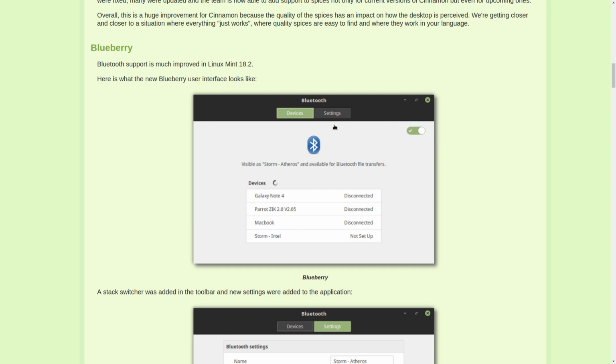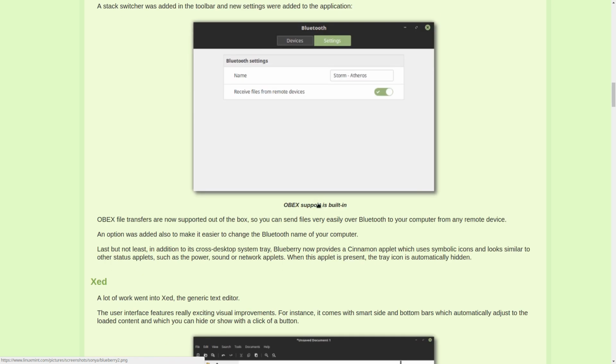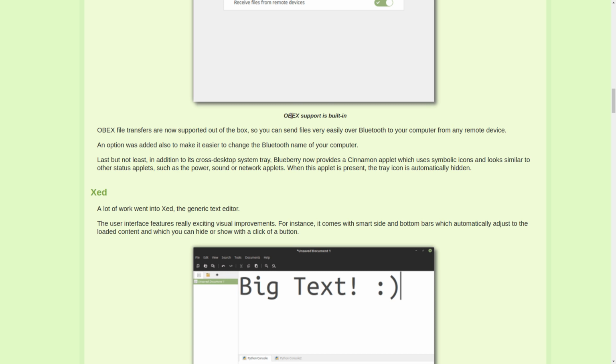They also changed up what it looks like. This is the new user interface here. And there's also a stack switcher added in the toolbar, and some new settings were also added to the application. Down here you'll also notice that OBEX support is built in now, so that file transfers are now supported out of the box. So you can send files very easily over Bluetooth to your computer from any remote device.